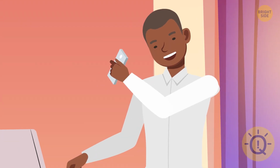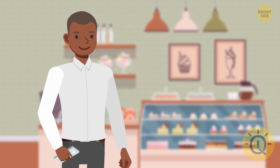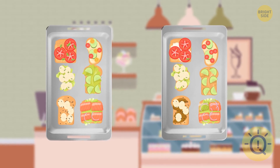Matt had a subway noise track on his computer. He played it when he was on the phone with the boss. Clever. Matt enters the local bakery on the way to the office. Hello. The cook brings 2 trays with fresh tartines. Take your time and try to spot 10 differences between them.